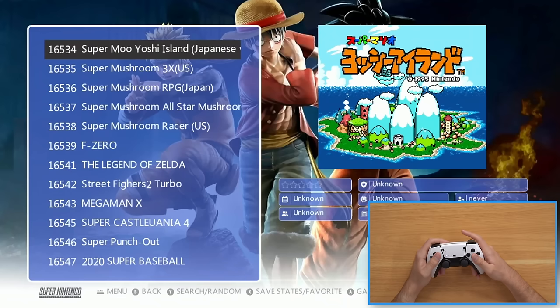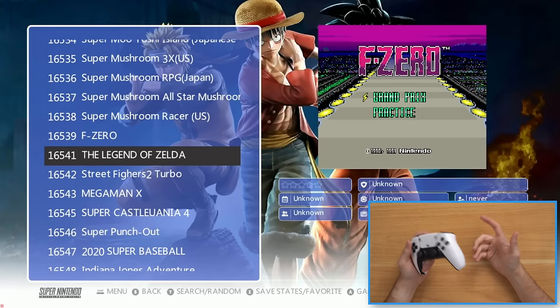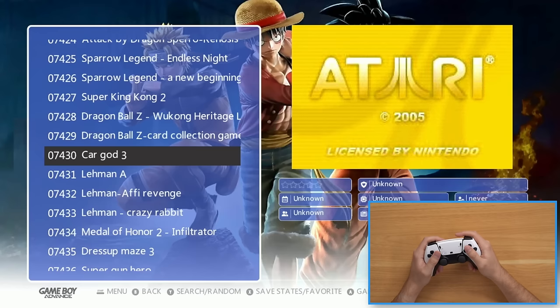Super, how did I not see this before? Super Moo Yoshi Island. They don't even have Super Mario, they don't even have the classic Super Mario World. They call Donkey Kong Land 2 Super King Kong 2. Why? Car God 3, that can't be the name of that game. Instead of Rayman, they call it Layman.